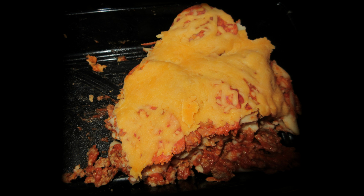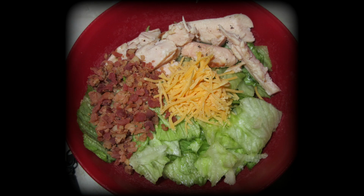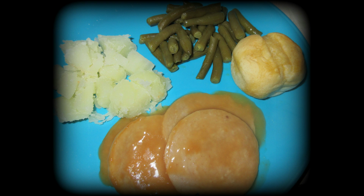Pizza casserole. I'd fixed garlic bread with this as well and forgot to photograph it. Lunch salad, bacon bits, chicken, cheese, and lettuce, and I will have me some ranch on top of that too. This is boiled potatoes, green beans, okra, and a Banquet turkey dinner. I like to buy the Banquet dinners sometimes and throw them in the freezer for quick dinners, and you can pair it with a lot of good sides and it makes for a very quick meal.